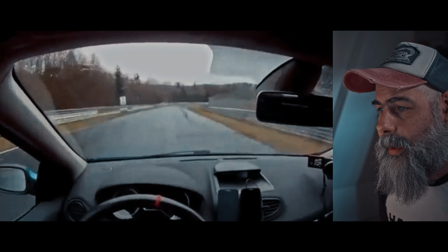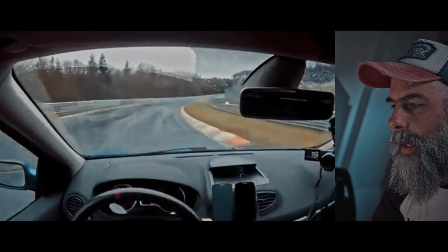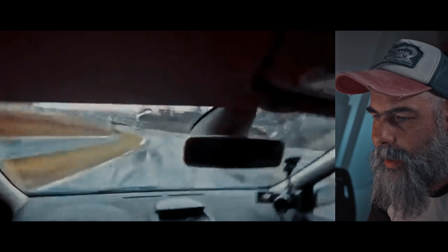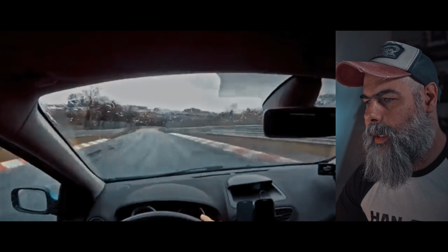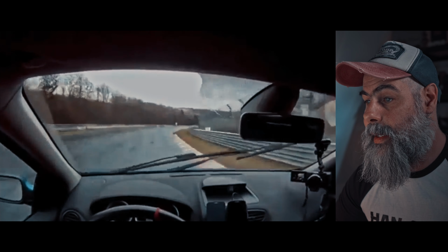Yeah, this doesn't look very good. Look at that. Okay, it's lost the front, trying to drift. Okay, let me have a look again. Oh yeah, he's going full lock, full opposite lock, but there's nothing you can do. Once he's sliding, it's just too late. Let's have a look at it again.